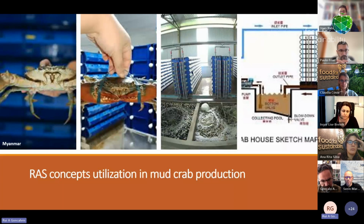these vertical systems that are using RAS concepts to produce crabs. In this case, you see it a lot in mud crab and soft shell crab. And this is a totally closed system.